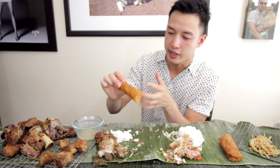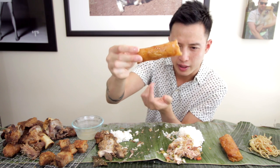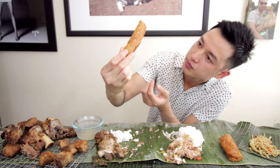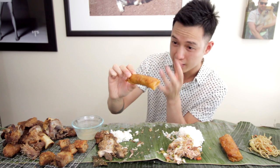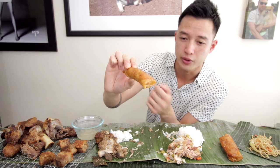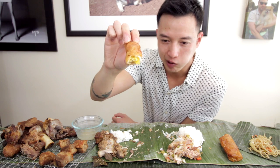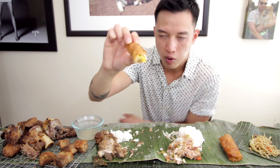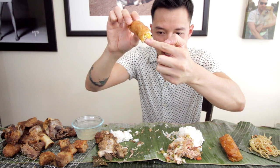I know I didn't finish this yet, but I really want to try this egg roll here. There's kind of a glaze on it, it's a bit shiny. Like I said, it's an egg roll, but it has jackfruit and banana in it. So I'll give this a try. Let's see what's inside. Jackfruit, and banana on that side.